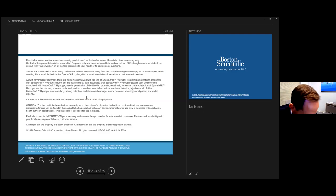Yes, there's a few questions about seed implants and having radiation with those, and also how long you have to stay away from young children when you have those implants. There's a couple questions about radioactive seed implants for prostate cancer. They're asking if you've had those implants, can you still have radiation treatment and the SpaceOAR gel? And also, how long must you stay away from young children?